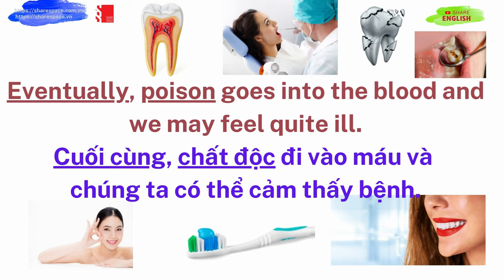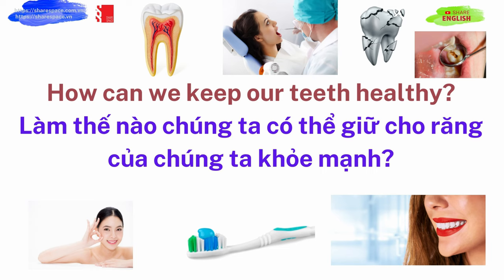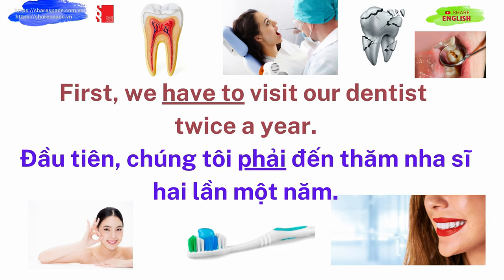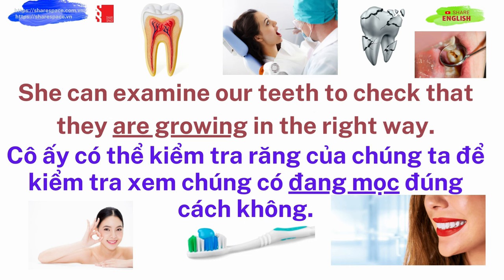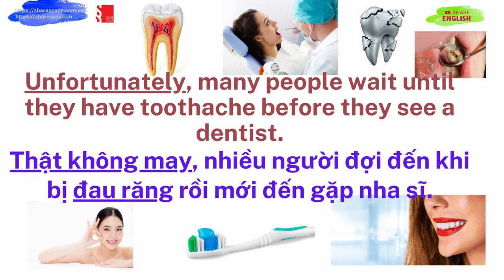Eventually, poison goes into the blood, and we may feel quite ill. How can we keep our teeth healthy? First, we have to visit our dentist twice a year. She can fill the small holes in our teeth before they destroy the teeth. She can examine our teeth to check that they are growing in the right way. Unfortunately, many people wait until they have toothache before they see a dentist.